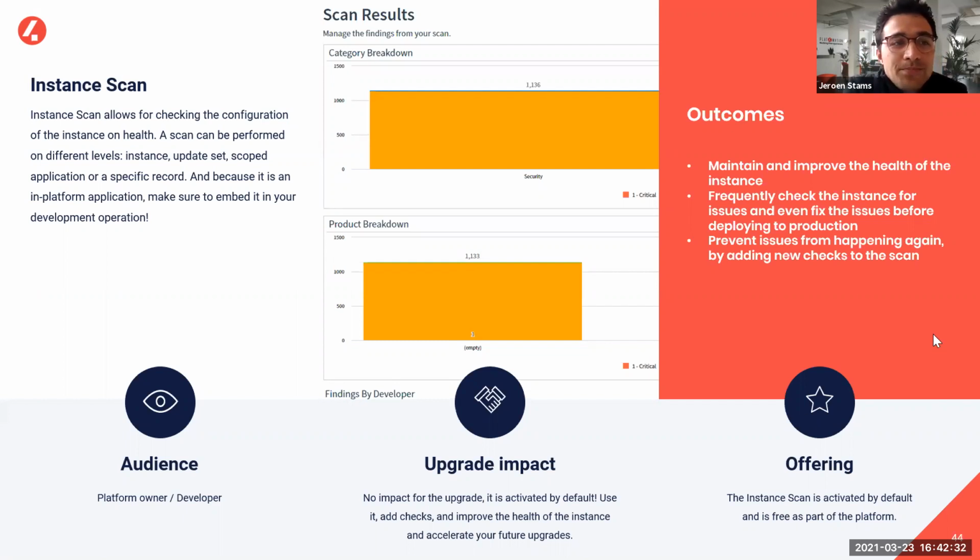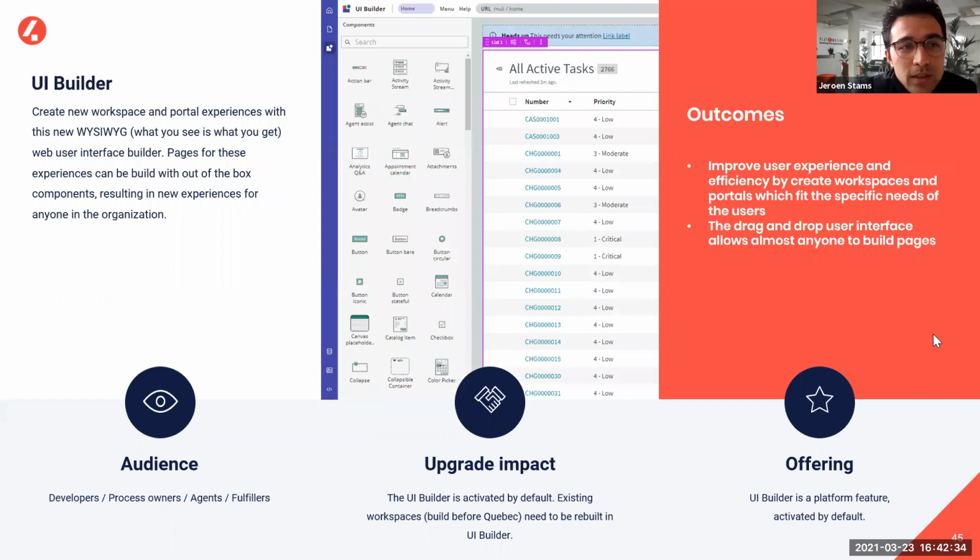Last but not least, UI Builder. So a total different framework to actually build your experiences. And what kind of experiences? Currently, new workspaces and portal experiences. So ServiceNow with UI Builder has a framework to actually, in a drag and drop, what you see is what you get, application to build that experience.